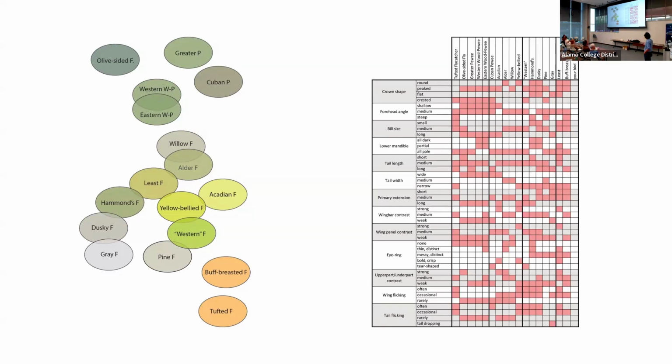Check all the boxes to make yourself feel like, that's what this is for. You can't do this in the field. I wouldn't recommend doing this in the field because you'll be spending your time writing. You should look at the bird.